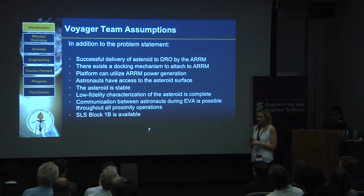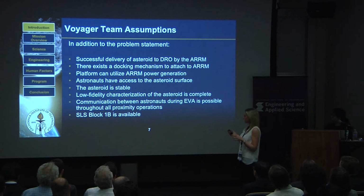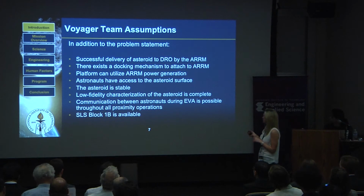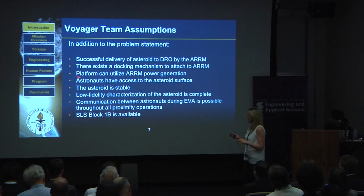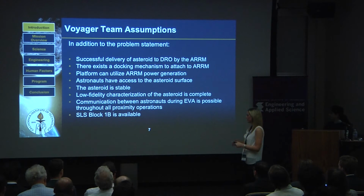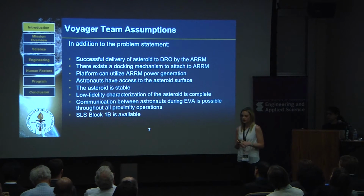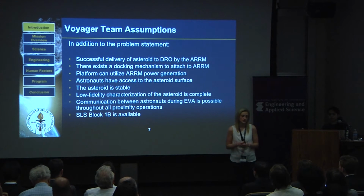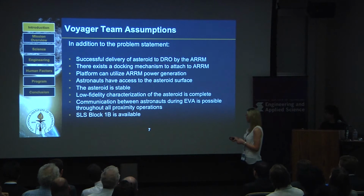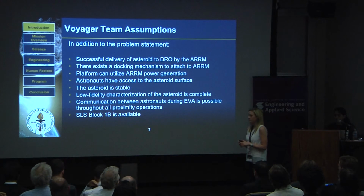So some key assumptions before we even start looking at our requirements. What do we already know? In addition to the problem statement, we already have delivery to DRO by the redirect mission. There exists a docking mechanism to attach to ARV, so we are going to be using that. We are going to be using the power from that, and we're going to say that astronauts have access to the asteroid surface in its entirety. The asteroid is stable, it has been despun, and importantly, a low-fidelity characterization has been completed. So we already know from ARM, from the probes that were used to capture it, some topological characteristics of the asteroid. Communication between astronauts during EVA is possible through all operations, and the SLS Block 1B is currently available.